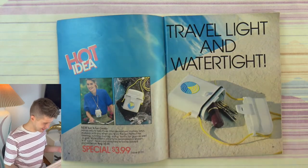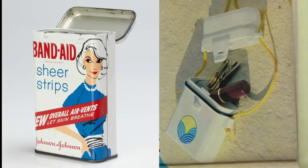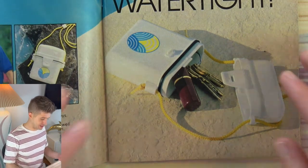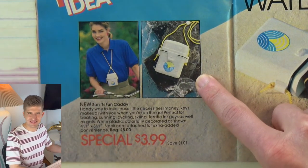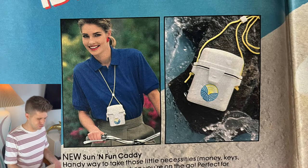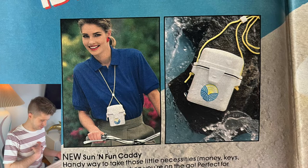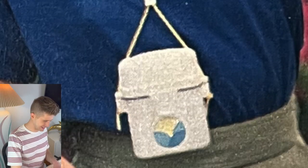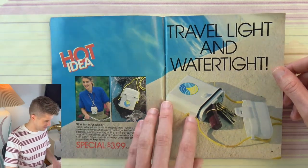So it's like a purse, but it's plastic. It's like a little plastic Band-Aid box. You could put your lipstick and your keys and basically nothing else because it's so small. And then you wear that around your neck like a weird lanyard. It's waterproof, I guess that's the strength of it. You could wear it in the pool. Can you imagine this big, clunky Band-Aid box banging against your boobs when you're in the pool? I don't really feel like that sounds very appealing, but maybe for an Avon lady.